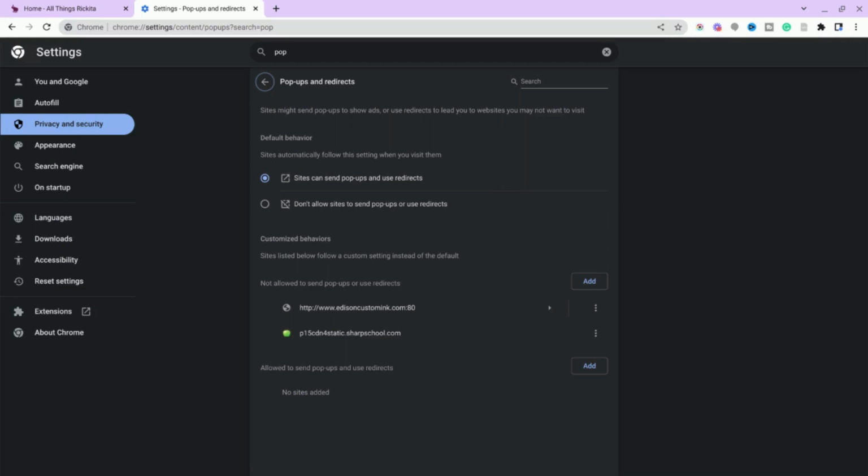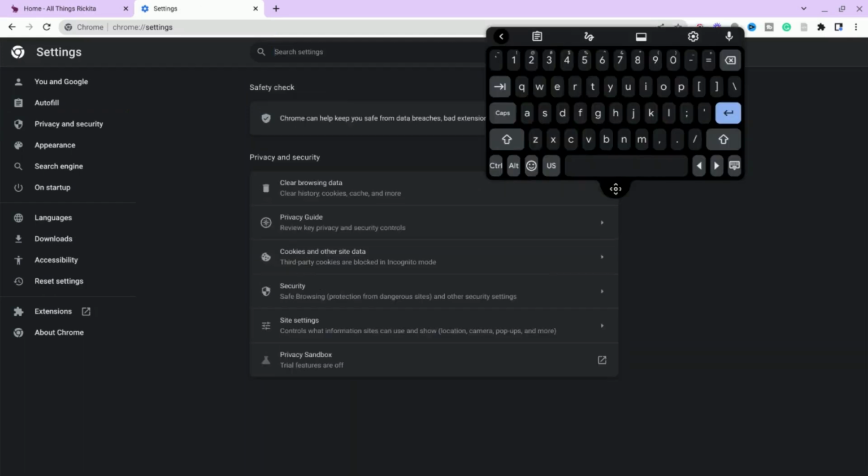Now, if you guys are getting to the point where you're not getting a pop-up, you're like, Rickita, this is not working, then there's an additional step I want you guys to do. I want you guys to exit out of here where it says pop, take that off of there.